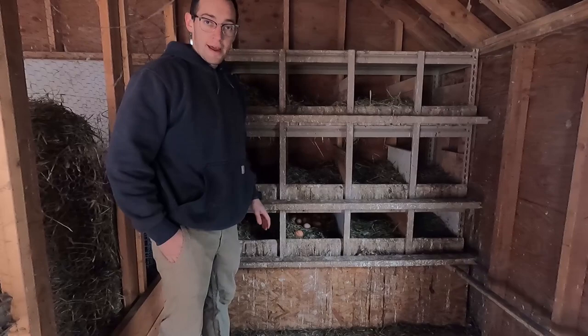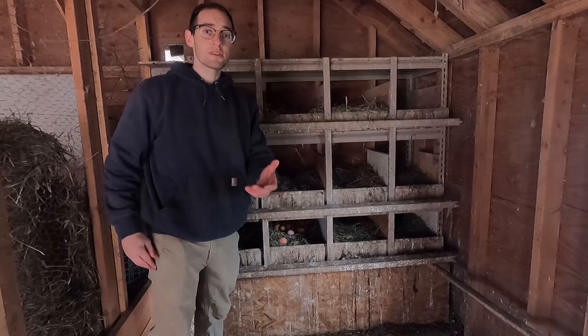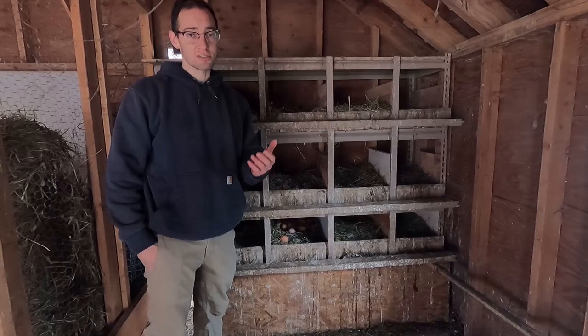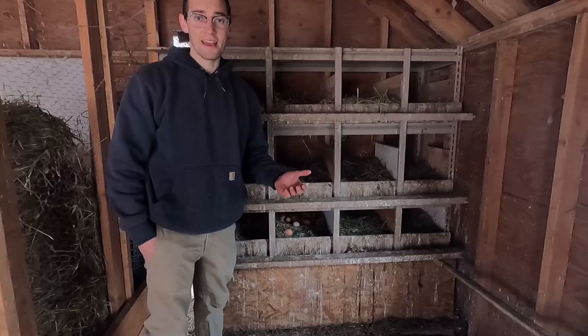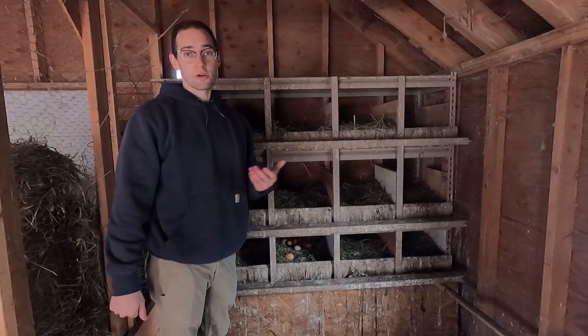Now, I know that all of these eggs in here are clean. This is prior to me giving them antibiotics. Another note that I read was that roundworms really don't affect the eggs unless it's a severe, severe case where you actually start to see the worms inside of the eggs themselves, which I haven't noticed up to this point. So I know that all of these eggs I'm going to collect today are good for me to eat. I enjoy hard-boiled eggs.